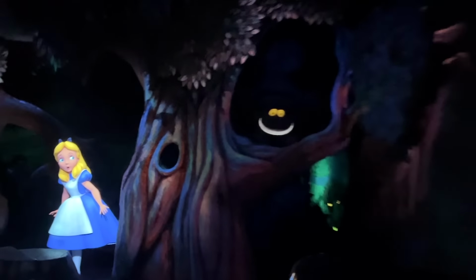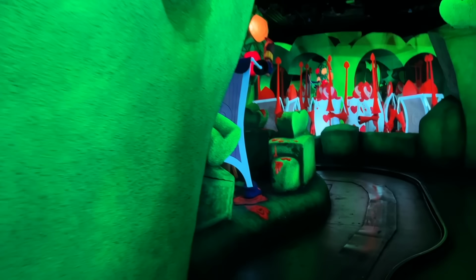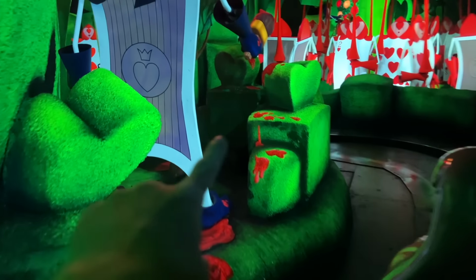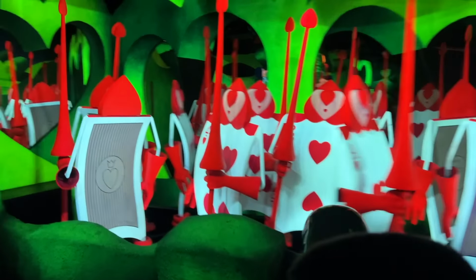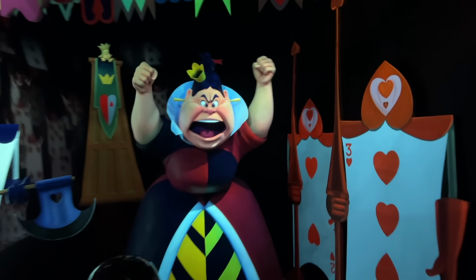Looking for the white rabbit? I'm not sure where I am. Wait! Don't go, please! There's a hidden Mickey not coming up right here. In the not corner, right there. We're painting the roses red. I see the... Ah!